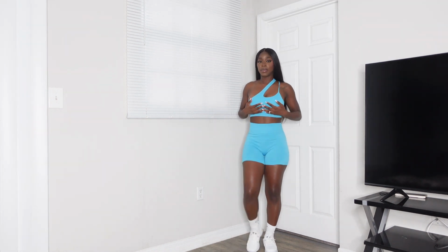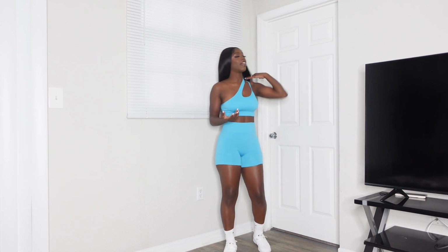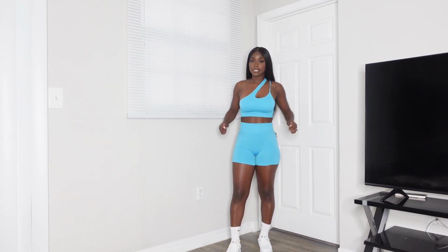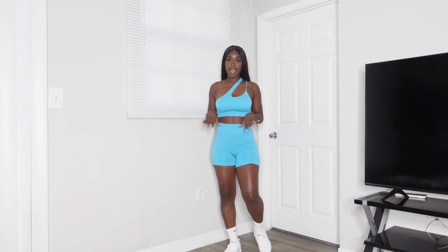I don't like that because I don't like working out in the gym and it being cold sometimes, and then next thing you know, because I done had that happen to me before, men are gonna be men, and I'm wondering why he's staring. It's because, girl, your nipples are hard. So even with the nipple pads in, I still saw my nipples through this, and like I said, it's because the material is so thin. So that's why I give this a 3.5.